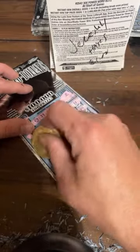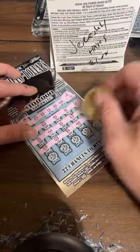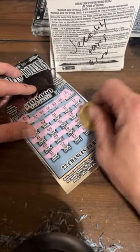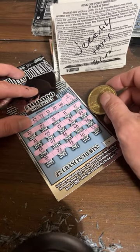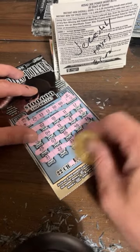Looking for a 29 and a 33. Don't have it. 13 and 30. Not seeing them. Looking for number 8. No luck in number 8.